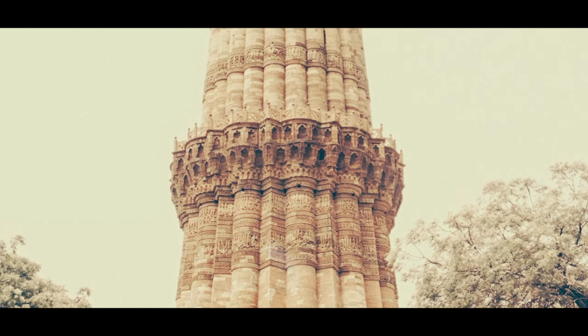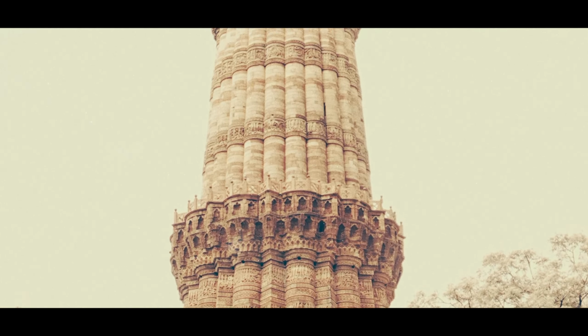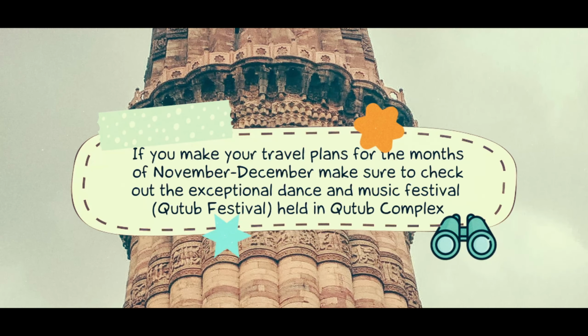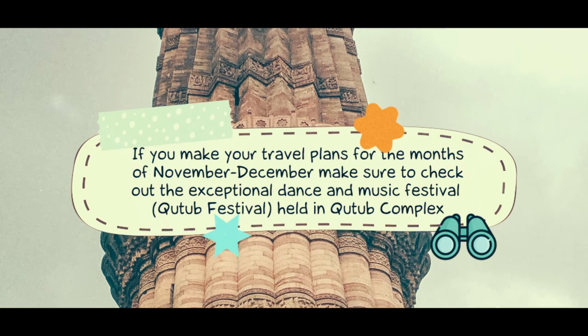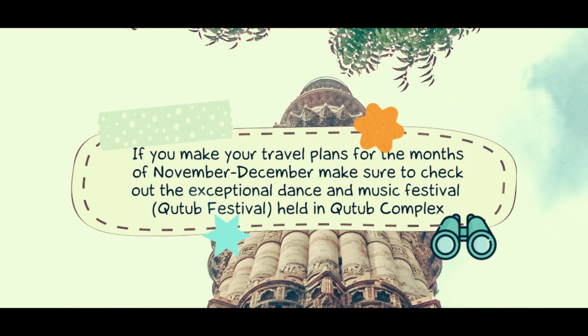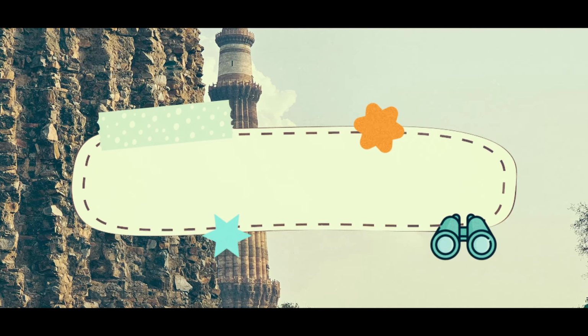This marvelous architectural landmark allows locals and tourists to connect to Delhi's rich ancient history. Not to miss: if you make your travel plans for the months of November to December, make sure to check out the exceptional dance and music festival, the Qutub Festival, held in the Qutub complex.